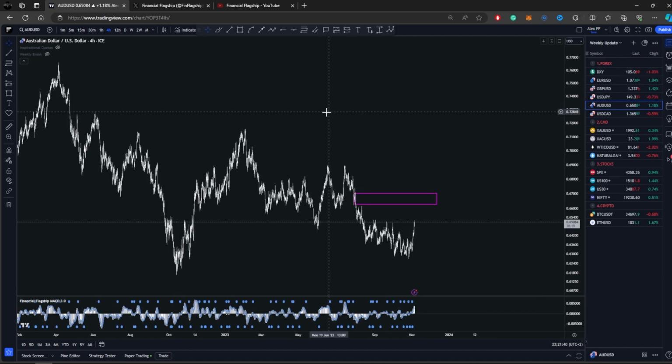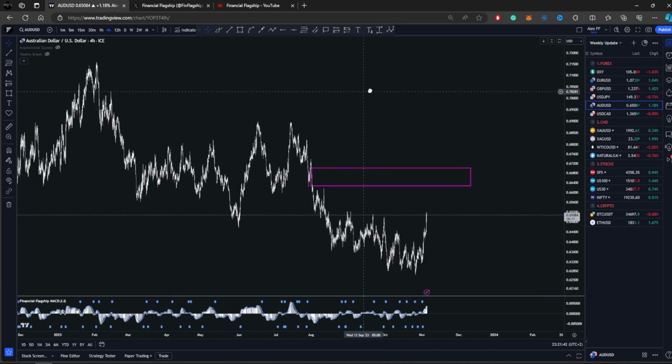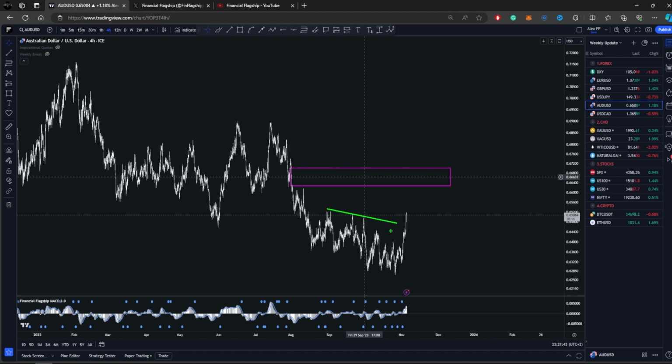Australian dollar versus the US dollar. If you remember, we were expecting the price to finish this structure here. We call this an ending structure. So I was emphasizing a few weeks ago that if this correction occurs, my target will be for the price to reach this level here.